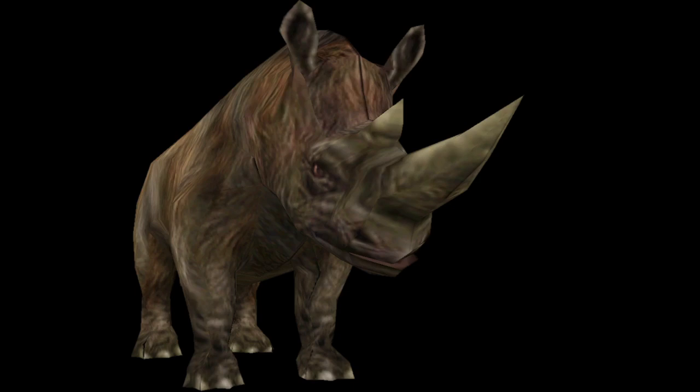for their size, adults typically measured 3.2 to 3.6 meters, 10.5 to 11.8 feet from head to tail, stood 1.45 to 1.6 meters, 4.8 to 5.2 feet tall at the shoulder, and weighed up to 1.5 to 2 metric tons.